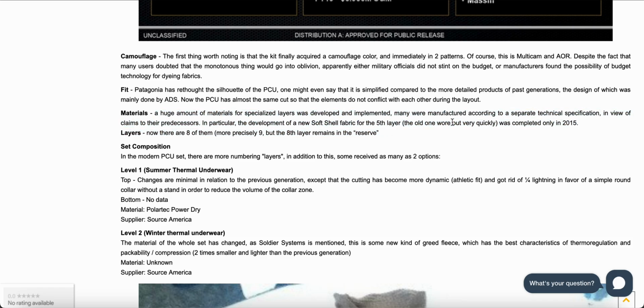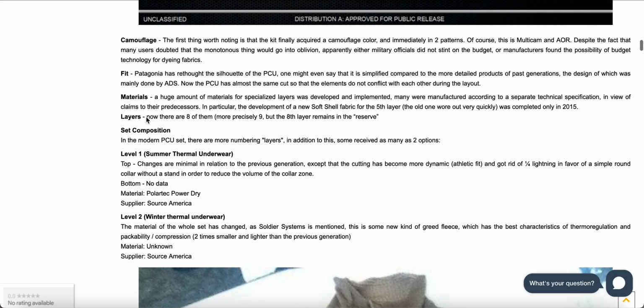So that's why they came out with the new level 5 soft shell fabric. If you get any new level 5 soft shells, you may have a different fabric than they were in the block 1. A lot of the materials were different. They're developing new materials, all that. And now there were 8 layers, more precisely 9, but the 9th layer remains in reserve technically. So we're seeing different sets.